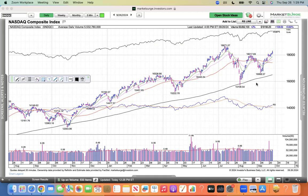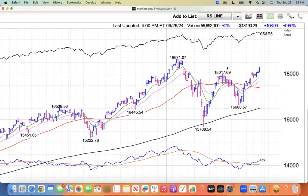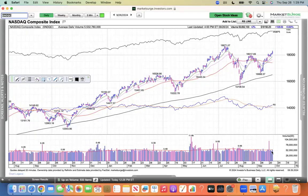It was kind of a strange market today. But anyway, the Nasdaq was up 108 points, or 0.60%, to close at 18,190, above the old 017. And the volume was higher today, more than 2% more than the 50-day average volume.